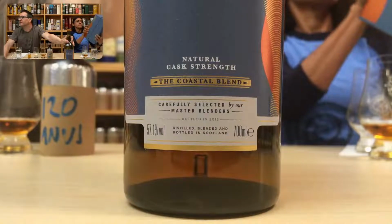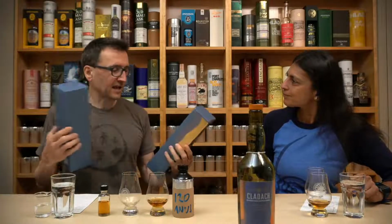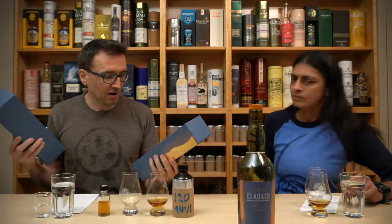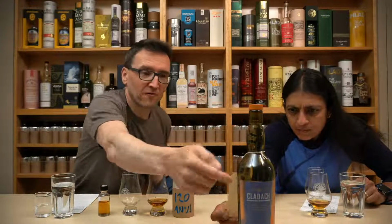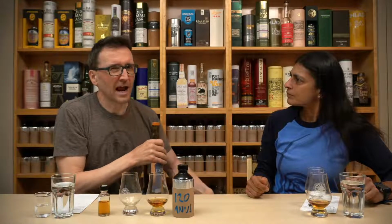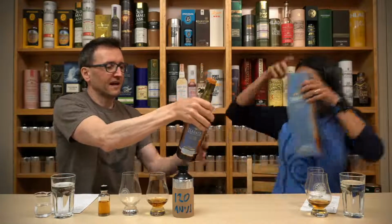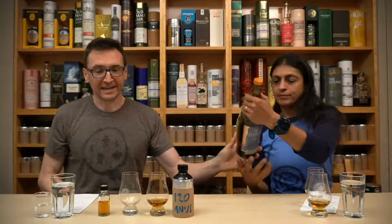And then we have Clydach, which is a Diageo Coastal Blend, 57%. This has a combination of Inchgower, Clynelish, Talisker, Oban, Lagavulin, and Caol Ila. And I can tell you, we have had a sample, not from this bottle. We had a sample from Sean? Aaron? Can't remember. $174. No age statement on the Clydach.